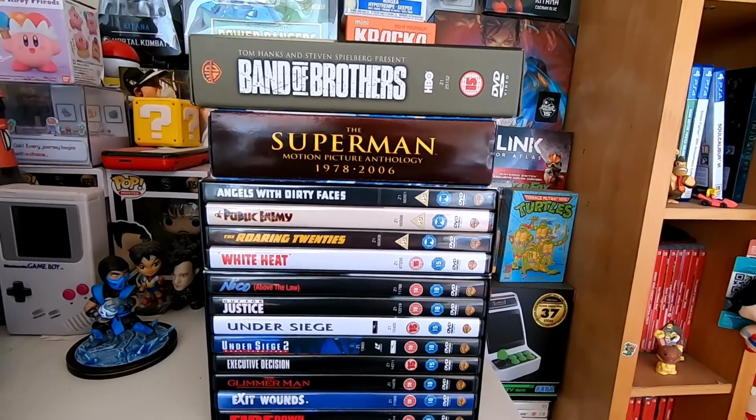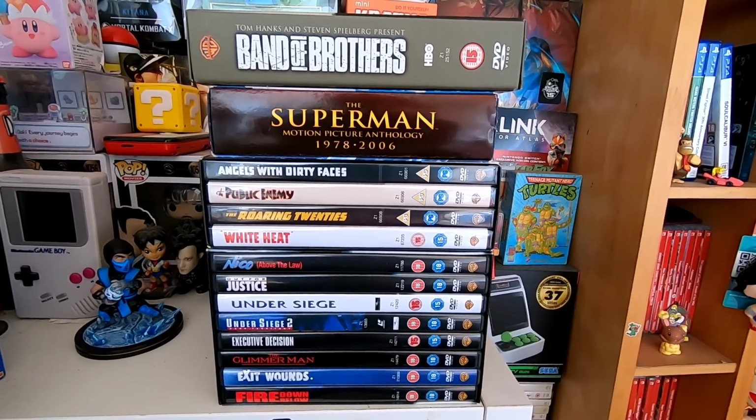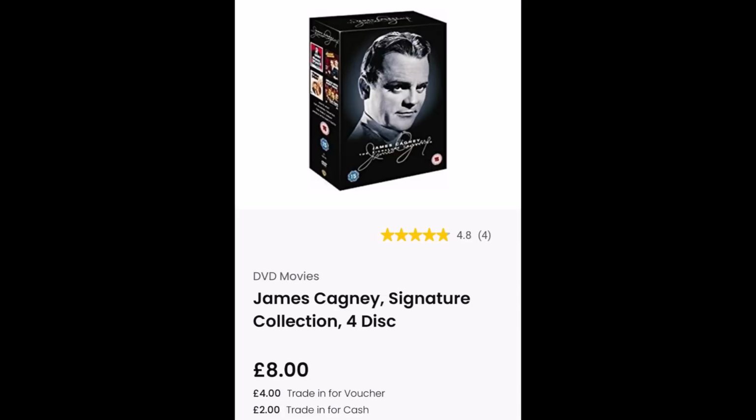So the first two box sets that you can see at the bottom there are Steven Seagal and James Cagney. Each of these box sets only cost me 50p each, and both of them trading for £4, so that is £7 profit just on these DVDs.